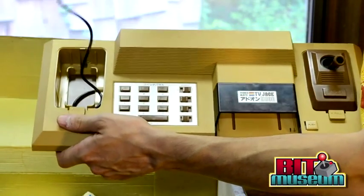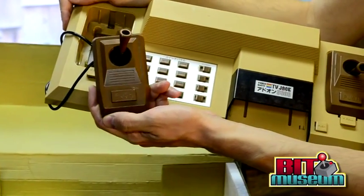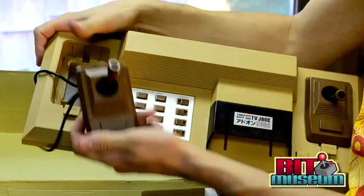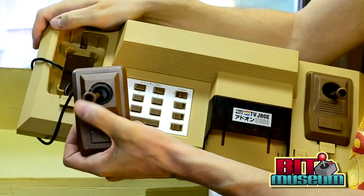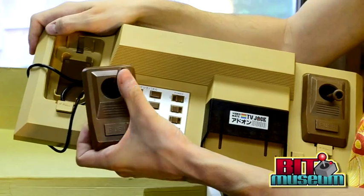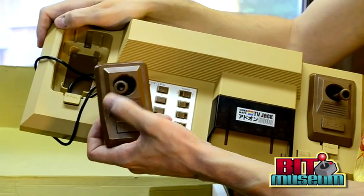Controllers pull right out, and they're on cords, and a big giant button on there that says boosh. And again, the joysticks sort of just stay where you leave them, which is kind of weird. They're very mushy and squishy joysticks. I can't really explain how these feel. I don't know, that's weird. Squishy and mushy is, I think, the best I can do.